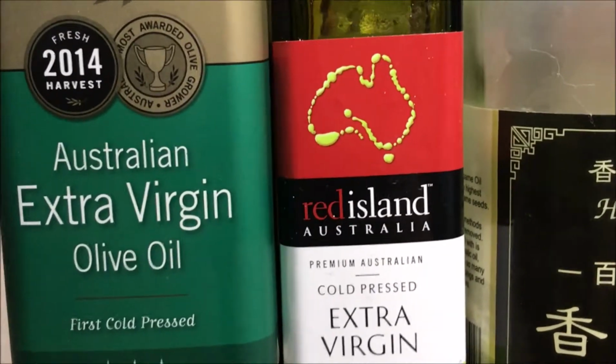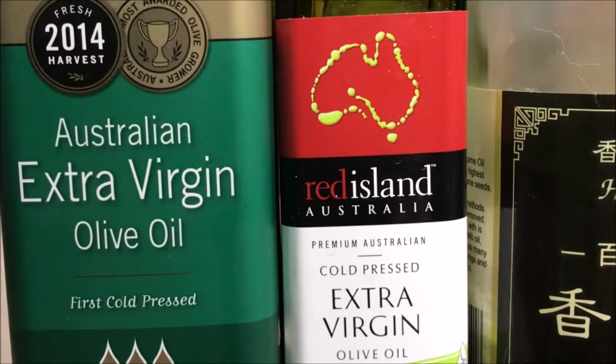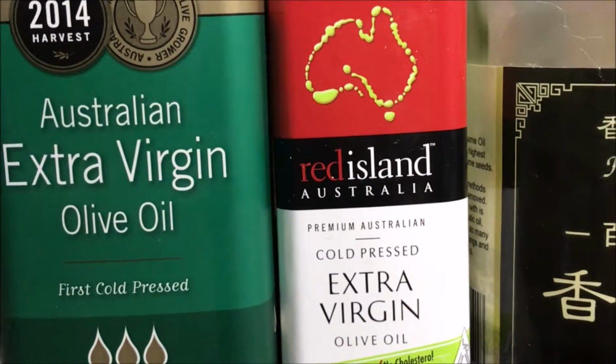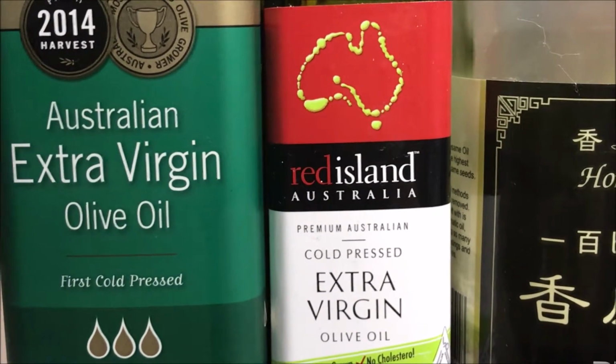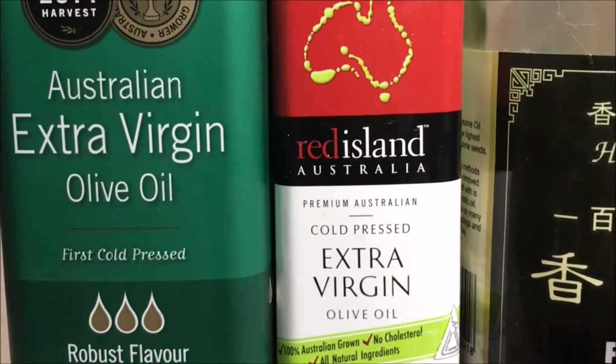Let's start with the oil that we will use frequently, and I really love to have the extra virgin olive oil that's locally made, and to just buy the small amount so it's not going to go rancid because you put it in there for a long time.